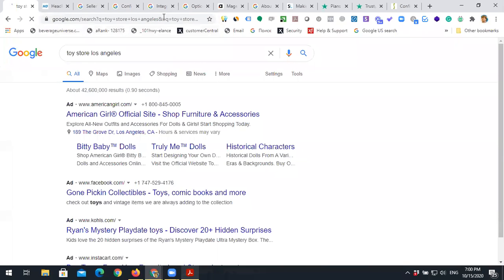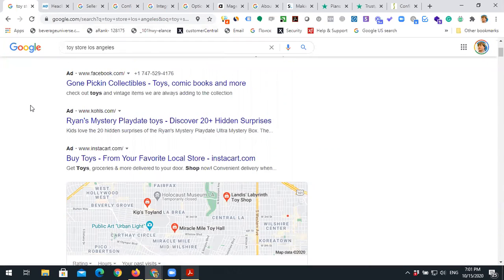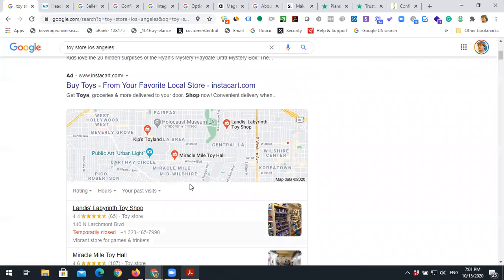So when someone is searching for a certain category or even a service, it does not have to be an e-commerce shop. You could be just a normal business, like a lawyer or an auto car dealer. So, toy store Los Angeles. Every single time the visitor specifies a location, Google will start showing results coming from Google My Business profiles, so basically from Google Maps.